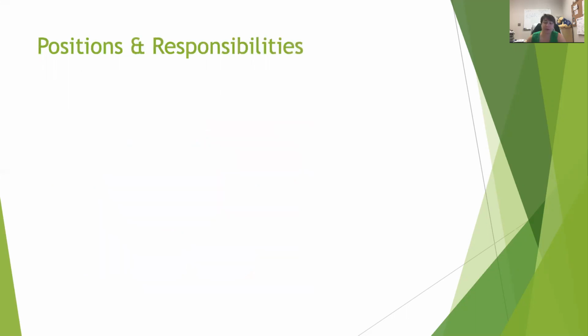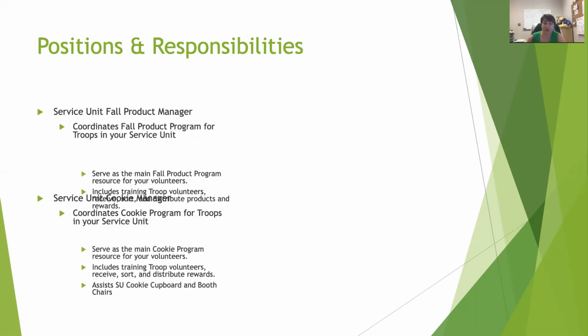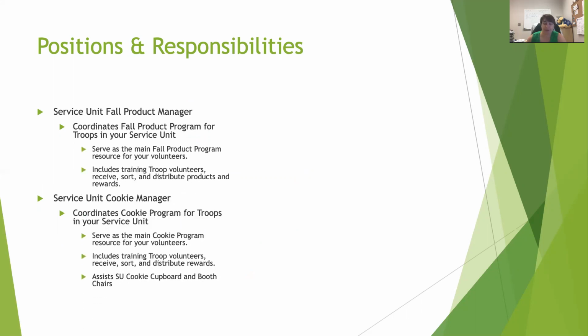There are 2 primary product positions each service unit should fill. They are the service unit product manager and the service unit cookie manager. Each of these positions will serve as the primary resource for the troops during each program. These volunteers will provide the troop-level trainings and distribute all the necessary documents for their respective programs. Council will, of course, provide all materials the troops and service units will need.